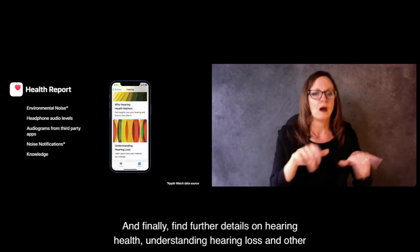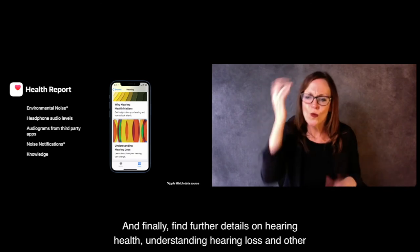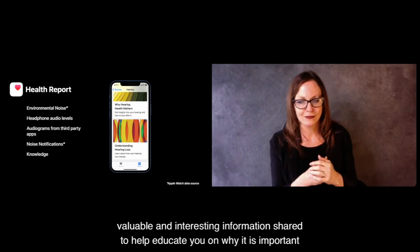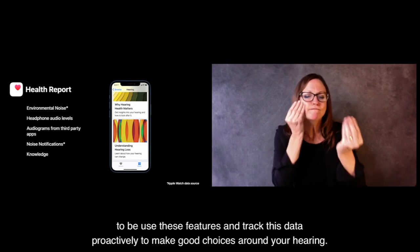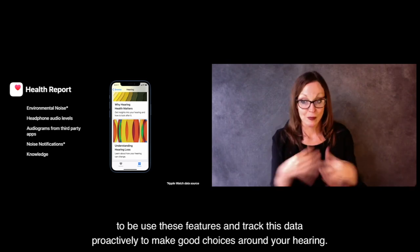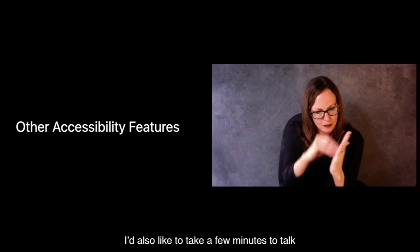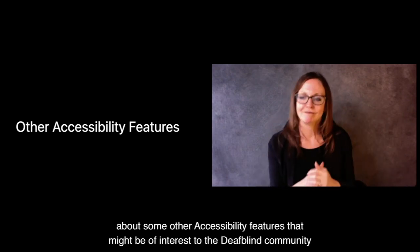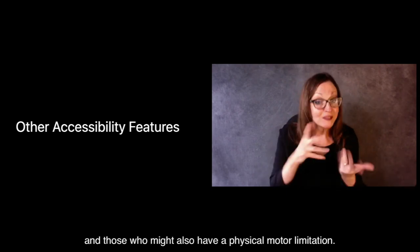And finally, find further details on hearing health, understanding hearing loss, and other valuable and interesting information shared to help educate you on why it is important to use these features and track this data proactively to make good choices around your hearing. I'd also like to take a few minutes to talk about some other accessibility features that might be of interest to the deafblind community and those who might also have a physical motor limitation.